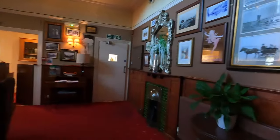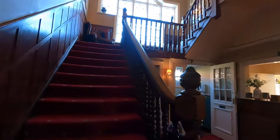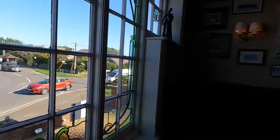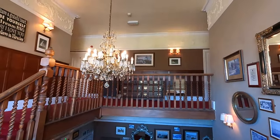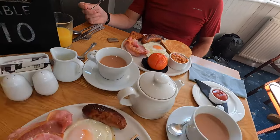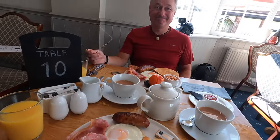Which brings you out to the hallway, and our room was up there. We were facing the front, like this window. It's the landing, we were up another set of stairs. This is the breakfast we're having this morning. Looks lovely. At the Birdham. Yum. Birdham has come up trumps.